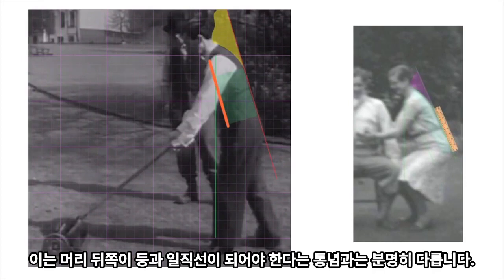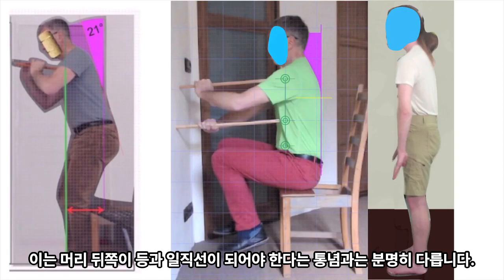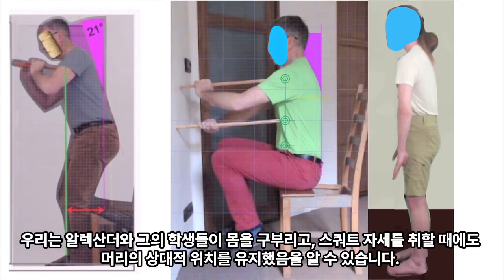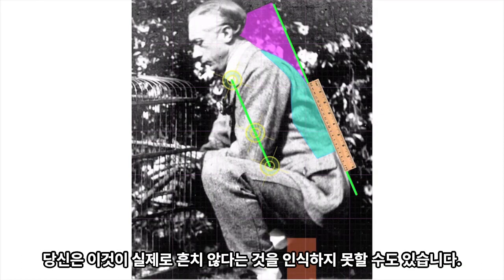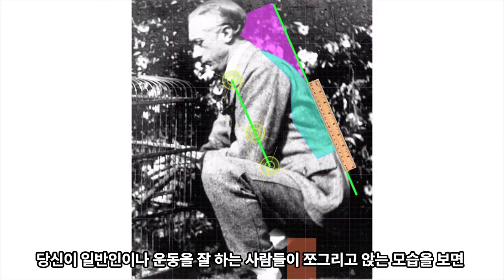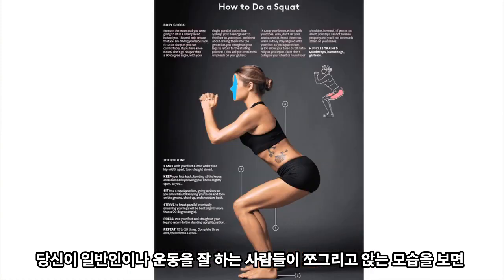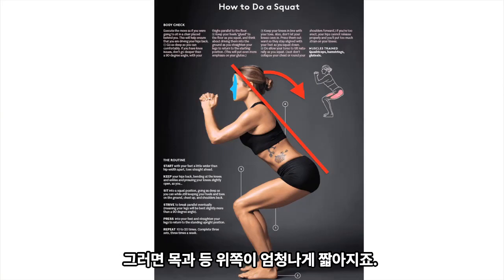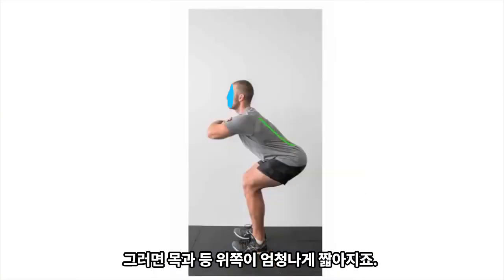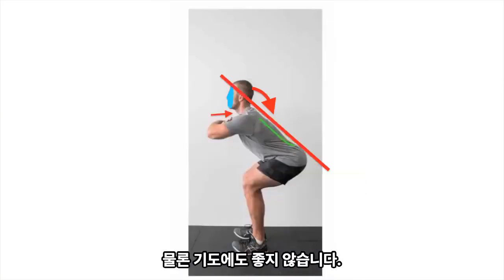This is obviously quite different from the conventional wisdom that says the back of your head should line up with your back. We see that Alexander and his students maintained this relative position of the head even when bending or going into a deep squat. You may not be aware that this is actually uncommon. If you look at average or even quite athletic people squatting, you will see they pull their head back behind their back line. That is a massive shortening of the neck and upper back, and of course, it's no good for your airway.